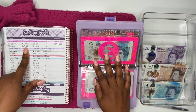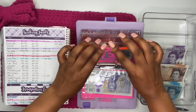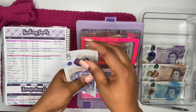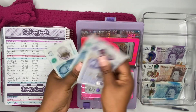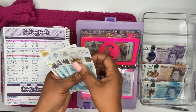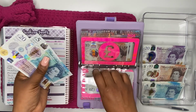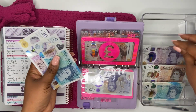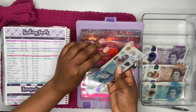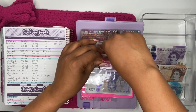Next, I have Jada's envelope, and at the beginning of the month, I had £25 in her envelope. We added 20. We didn't take any money out, so we should have 45 in here. 25, 35, 45, which we do. I'm going to change the 5s, or most of the 5s, up for a 20. And we've got our £45 going back in here.